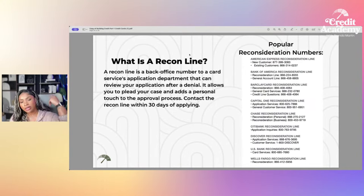I do the same. Let's say I apply for a credit limit increase. Let them not approve me. Oh, they're getting an email and they're getting a phone call to the reconsideration line. Because when your credit profile speaks for itself, you have a lot of leverage.